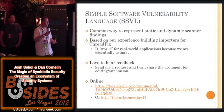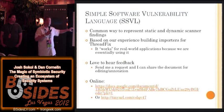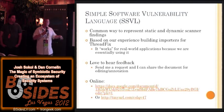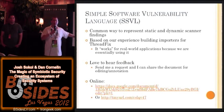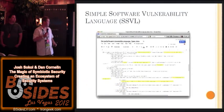So I feel good about it. It's not external to ThreadFix. It hasn't been battle tested, but it has been useful for our stuff. I would love to hear feedback from folks, and especially to see how some of the other standards match with this. It's a Google Doc. Feel free to email me if you're interested in it, and I can add you to the list of people that can edit it.